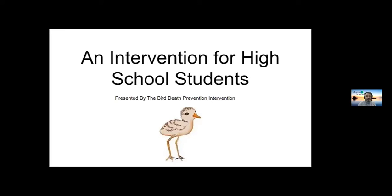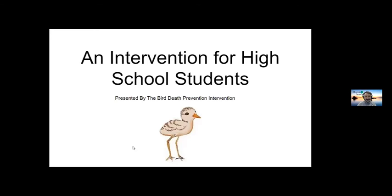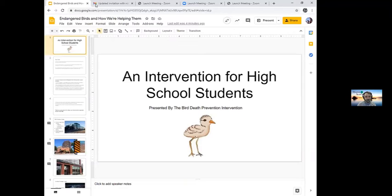Any guesses on what kind of bird this is while we wait? Baby ostrich. That's a good guess. I think it's a baby sandpiper or a baby plover. Good job, whoever said that. The beak gives it away. For me, it was the legs.